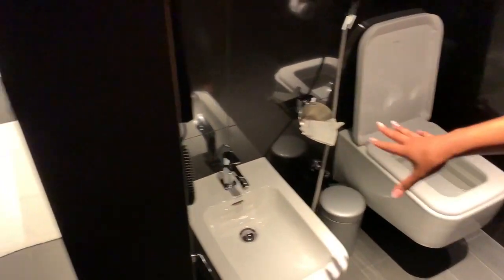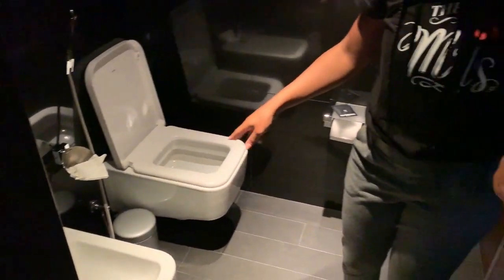So if you come into the bathroom, it's also a separate room. There's a traditional toilet, and then I'm not sure what this is called, but I'm pretty sure it's used to spray your bottom. We won't be using that at all, but it's pretty neat that they have that.